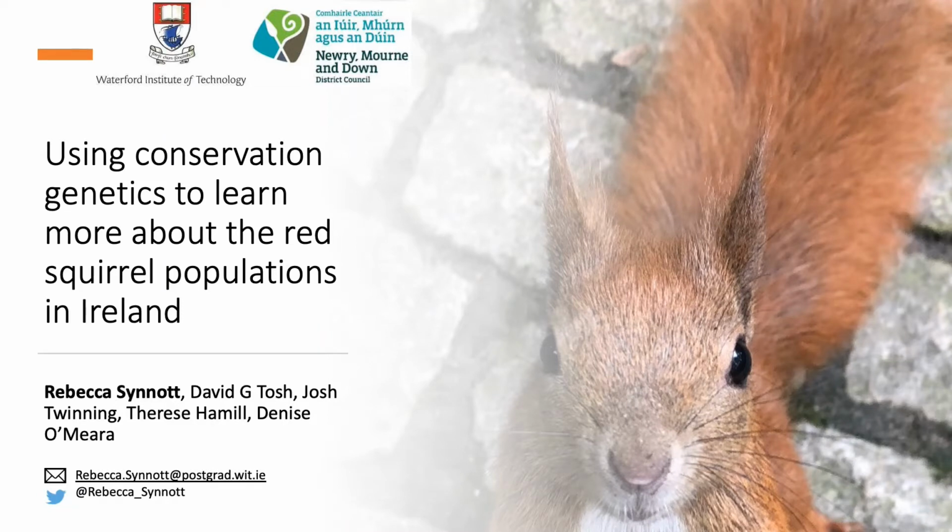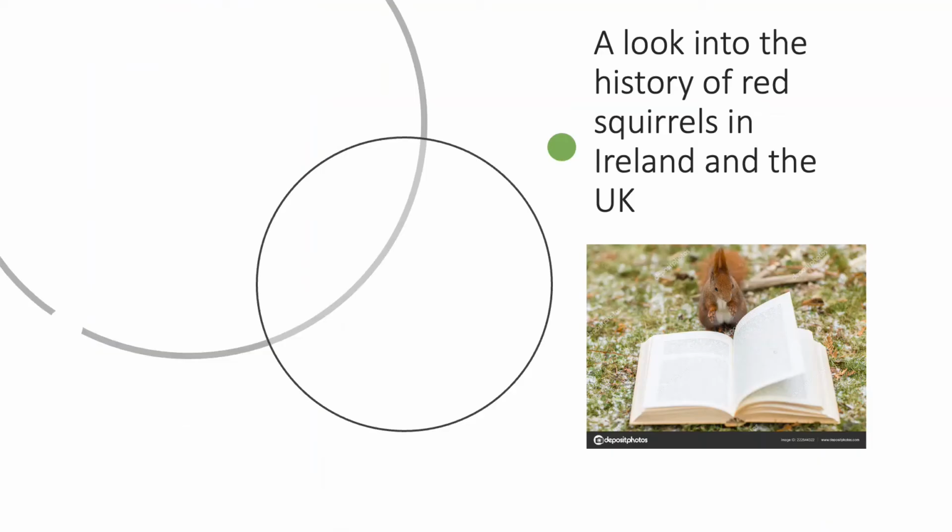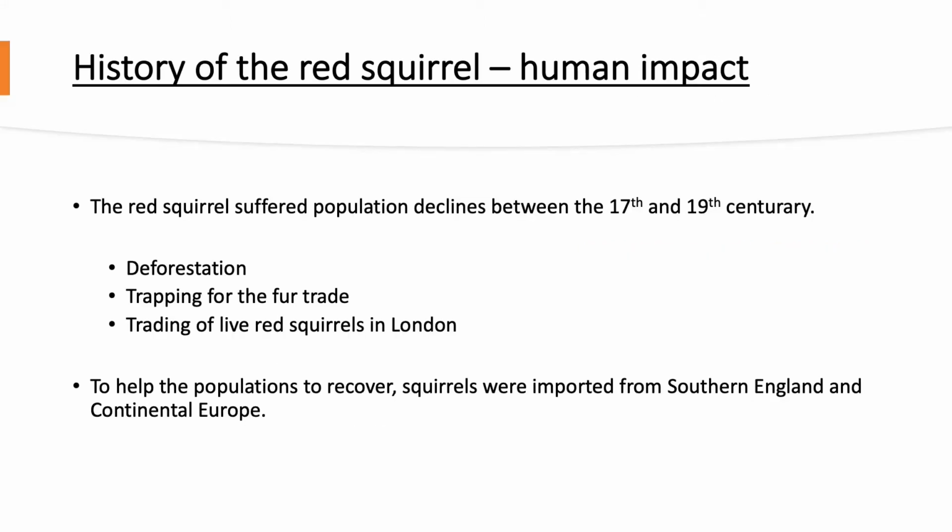Okay, so for a presentation talking all things red squirrel, I think a good place for us to start will be looking at the history of the red squirrels in Ireland and the UK. So first what we're going to look at is the human impact that we've had on this species.